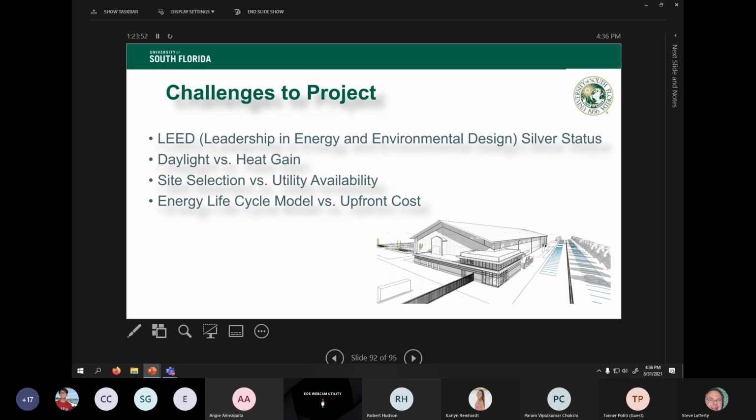The challenges are meeting the LEED requirements because this is an atypical design. It's not an office building. It's not a house. It's not a residence. It's a giant warehouse. We went through a lot of iterations on the wall design, the roof design, and the mechanical design in order to meet this LEED status. Now the challenge is daylight versus heat gain. As you let more light in, you have heat gain, so you have to cool that, which reduces your efficiency. So there is a balance between that.